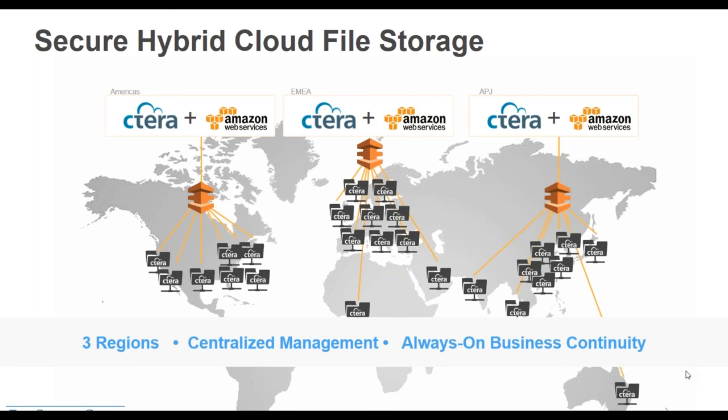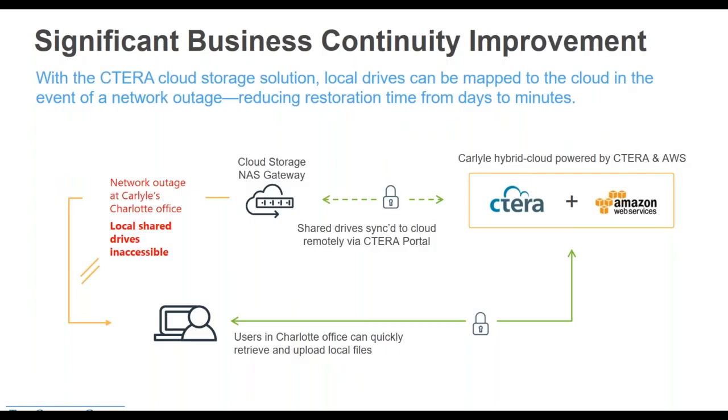Most notably, we were able to solve our critical challenges around BCP. So this was really the huge one for us. In the event of a local outage, users can continue to work as usual. They retain their same drive mappings, there is zero interruption, and they have seamless access to their files. The solution removes the dependency on the local area network by providing users with a direct link to the cloud so they can continue to work. And it eliminates that need for the manual restoration processes that we had in the past.